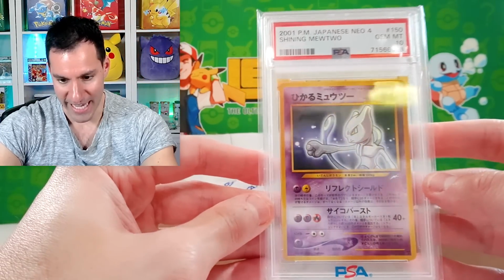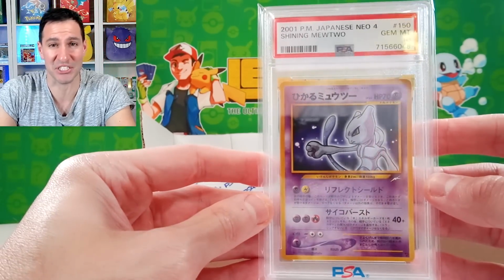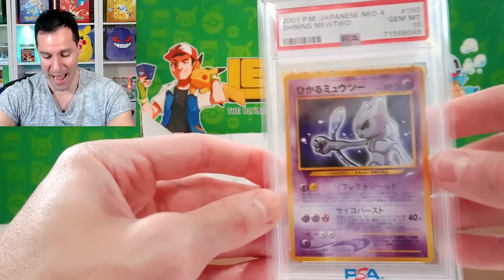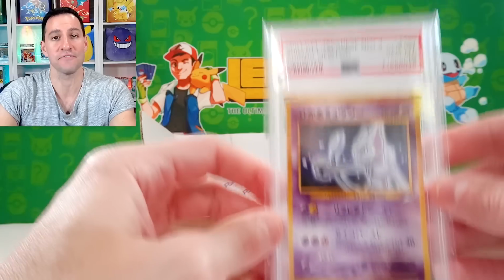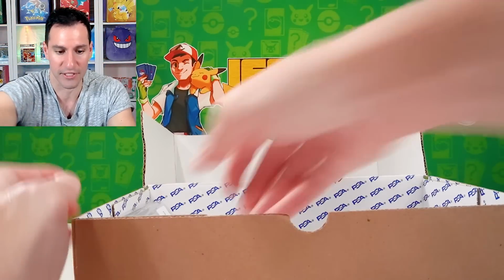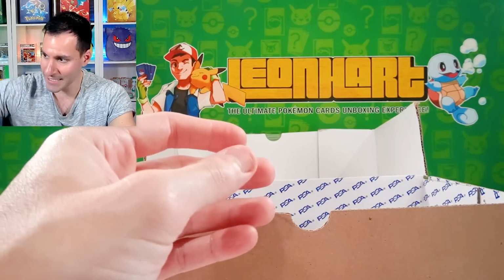Wow, talk about getting lucky. Mewtwo is probably the second best Shining in Neo Destiny, and this one came back a PSA 10. Wow, so this would definitely be one of the bigger chase cards if you're looking for those heavy hitters. A Kabutops, that is a 9.